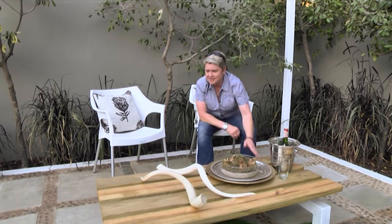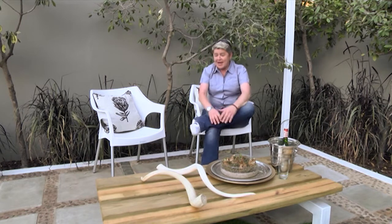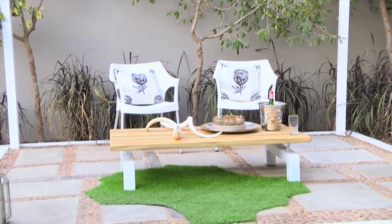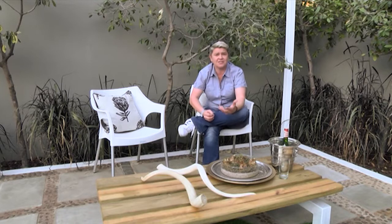The table has been manufactured out of literally some pieces of timber that you can pick up from any hardware store. And the simplicity of, look down below me, of a fake hide that's been cut out of a little bit of astroturf. I mean, it really is spectacular, and it's showing me how different elements that we might take for granted can be simply recycled in a garden space.